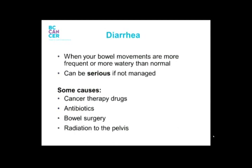Diarrhea is when your bowel movements are more frequent or more watery than normal. This may be associated with urgency, cramping, and bloating, and can be serious if it's not managed. There are many reasons why you might experience diarrhea. Some possible causes include cancer therapy drugs, antibiotics, bowel surgery, or radiation to the pelvis.